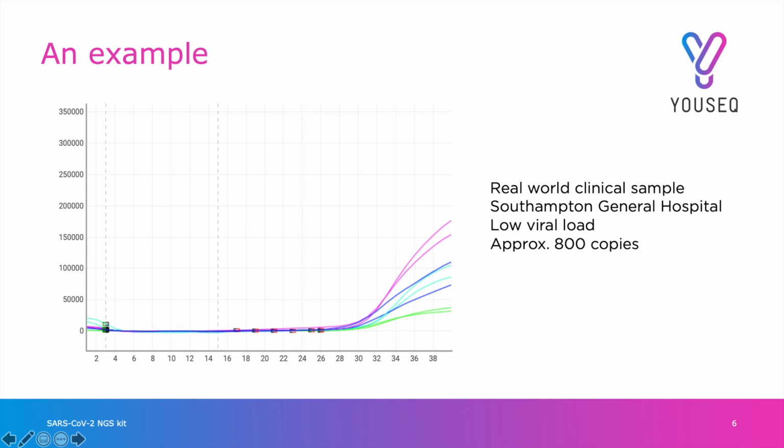We have seen swabs with terrifying viral loads on them. We've seen CT values by qPCR of less than 14, representing hundreds of millions of copies of the virus per sample. But they're rare, thankfully. The vast majority look a bit like this. You tend to see quite late signals.